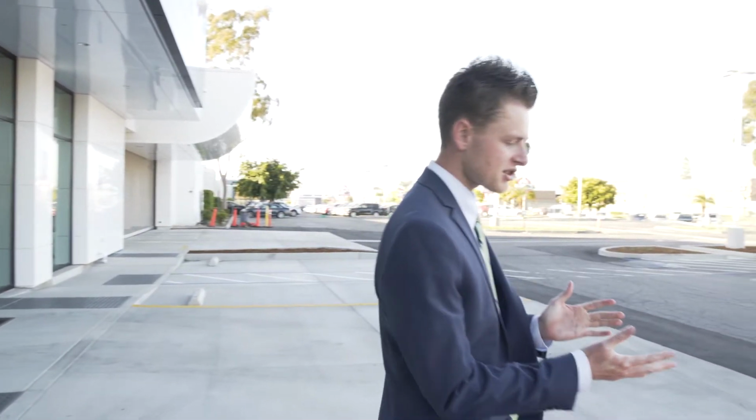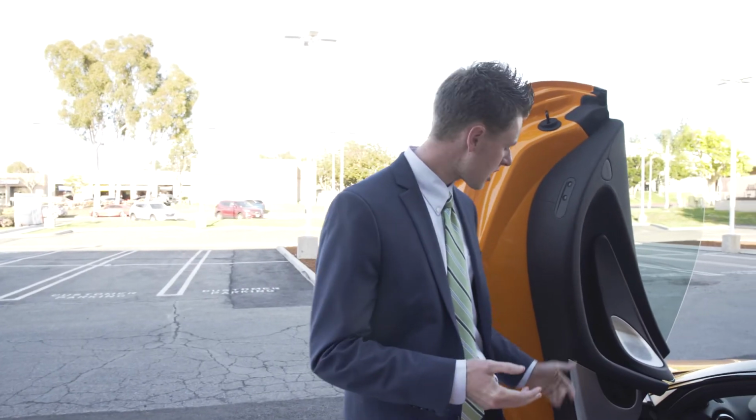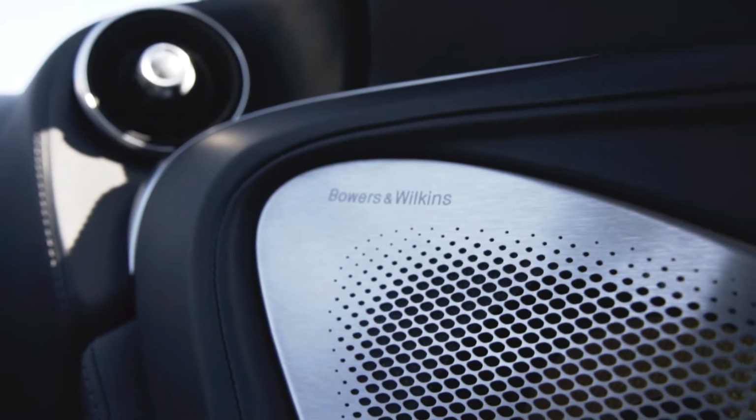There are certain paint colors as well that do not come standard, and it's an additional option, as well as the brakes. This car in particular has the carbon ceramic brakes, which is an additional option. Standard are steel brakes. Depending on what's selected for the interior of the car will determine the optional equipment price as well. For example, this one in particular is optioned with the Bowers & Wilkins 12-speaker system.